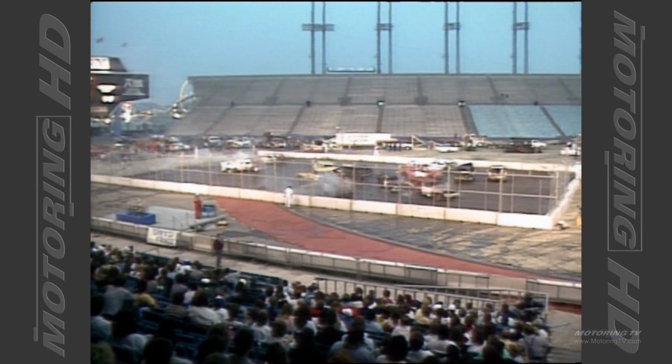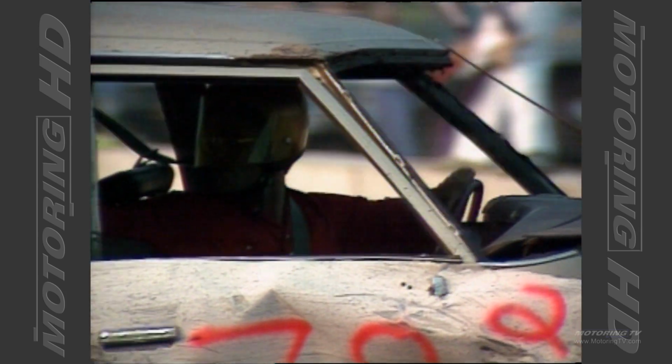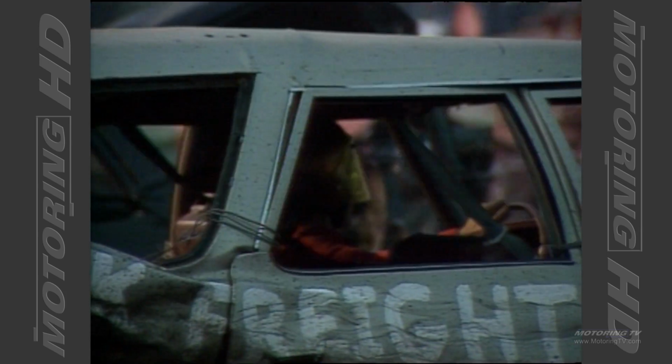Well, these are what we call fellas that follow the circuit, just like a stock car circuit, only it's a demolition circuit. We play all the fairs across southwestern Ontario and northern Ontario, up to 40 different fairs, and we have 40 different representatives from fairs and agricultural societies across Ontario.